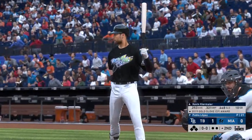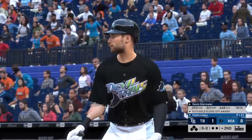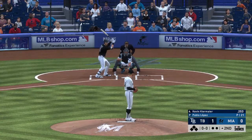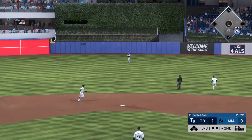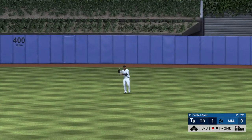So here's Kevin Kiermaier. He'll lead things off here in this one-run contest. Kevin Kiermaier. First pitch on its way. Hit fairly well out towards straightaway center. VR is in his tracks now. One pitch, one away.